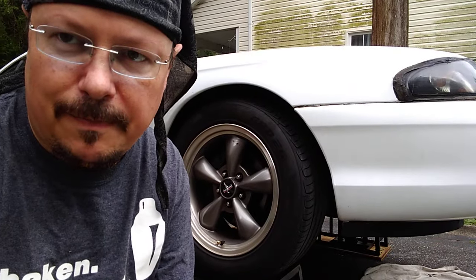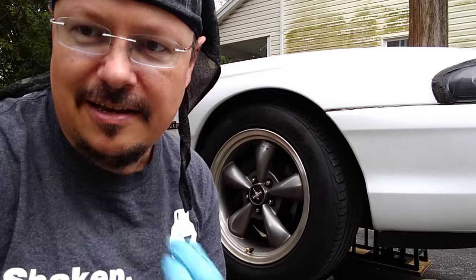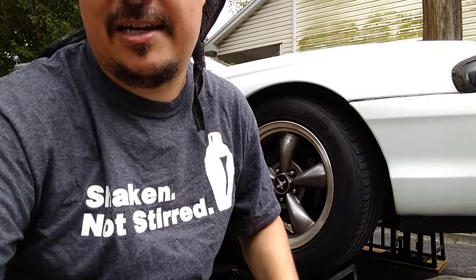Definitely don't wear a three-piece suit if you're going underneath there. I have this shirt here. It's kind of a cool shirt, but it's just like a gray shirt, so it's not really going to get trashed if I get some rust proof on it. Wouldn't look too bad. It might enhance the character of the shirt, actually.